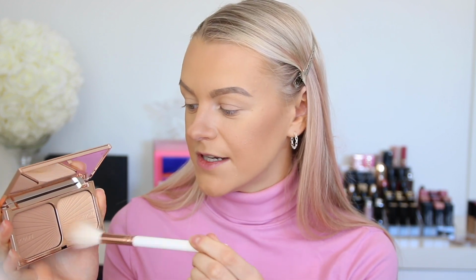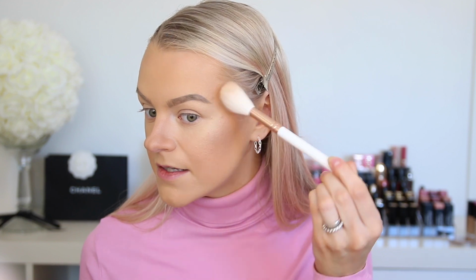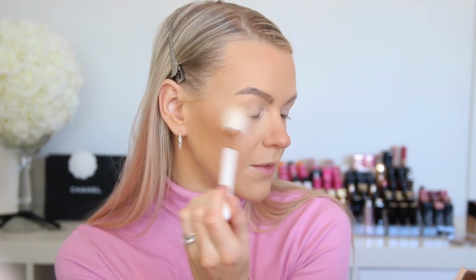So let's go ahead and try out the highlighter. I will use the Highlight Your Life brush and I will just go in here and we will apply this to the highest points of our cheekbones. That is actually a very stunning color. It is a very subtle highlighter. It will look beautiful in pictures, I feel like. And it does not emphasize any lines or pores so far. If you love a very natural, subtle highlighter, you would definitely love this.